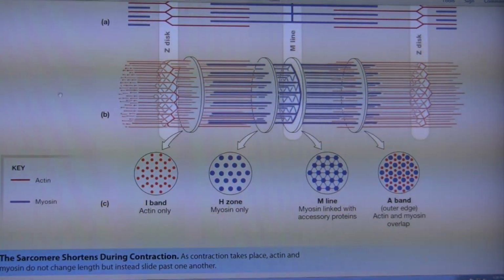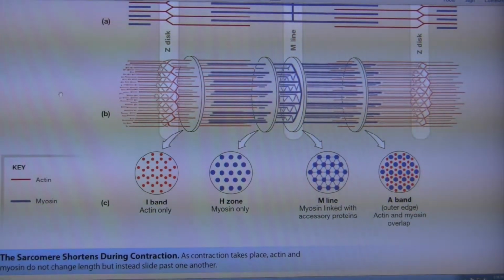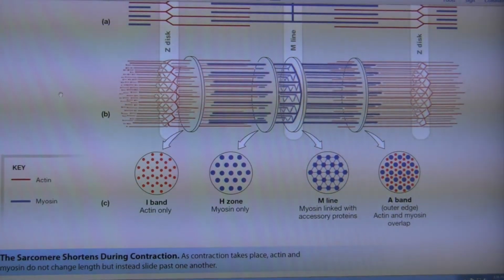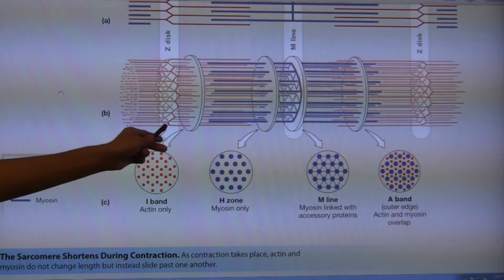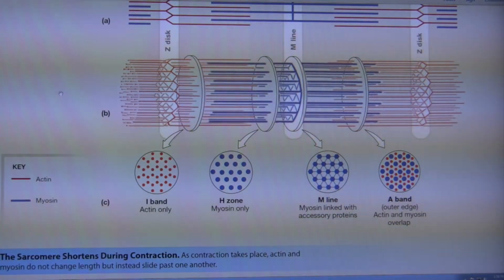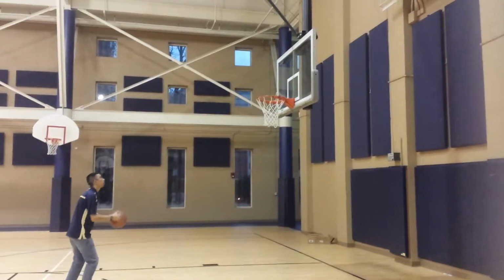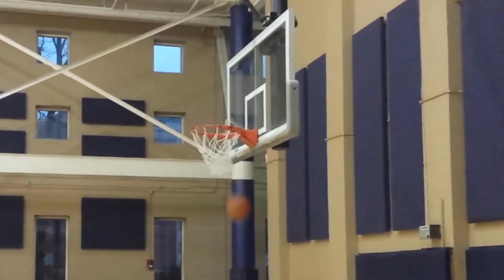Now, if you're bored one day and have to be looking at muscles under a light microscope, you'll see that the filaments create alternating light and dark bands called sarcomeres. Sarcomeres contain 2 Z-discs that serve as the attachment site for thin filaments. The Z comes from the German word zwischen, which means between. This is also the sound a German basketball makes when it goes through the hoop. Zwischen.